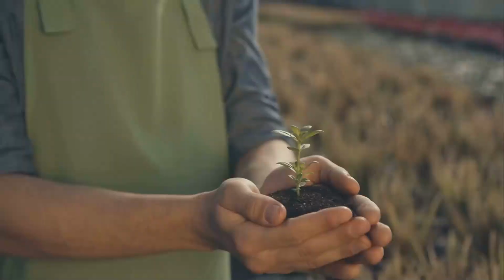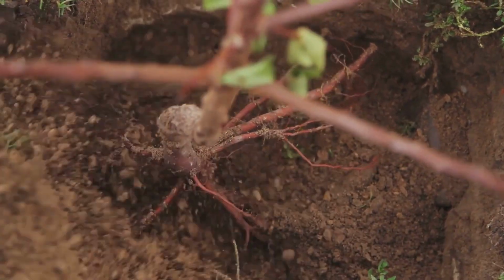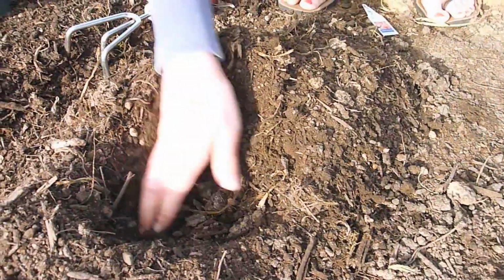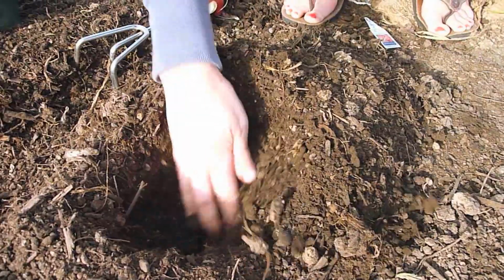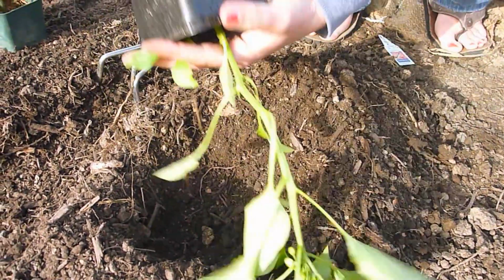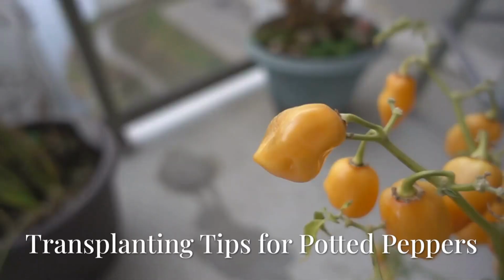Step 3. Gently remove and plant. Carefully remove your pepper plants from their containers, being careful not to damage the roots. If the roots are circling tightly in the containers, gently loosen them with your fingers before planting. Place the pepper plants in the planting holes, making sure the top of the root ball is level with the surrounding soil. Step 4. Backfill and water. Backfill the planting holes with soil, gently firming it around the base of the plants to eliminate any air pockets. Water the plants thoroughly after planting to help settle the soil and encourage root establishment.